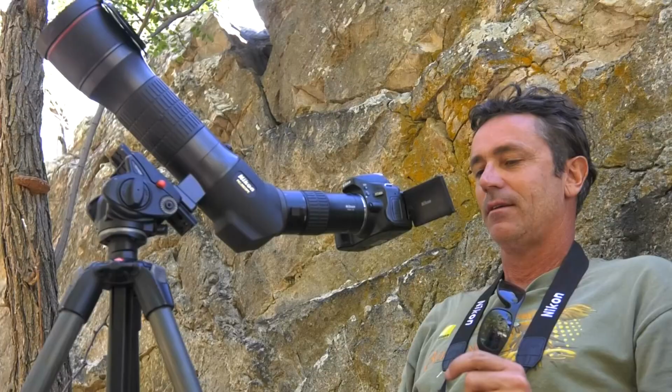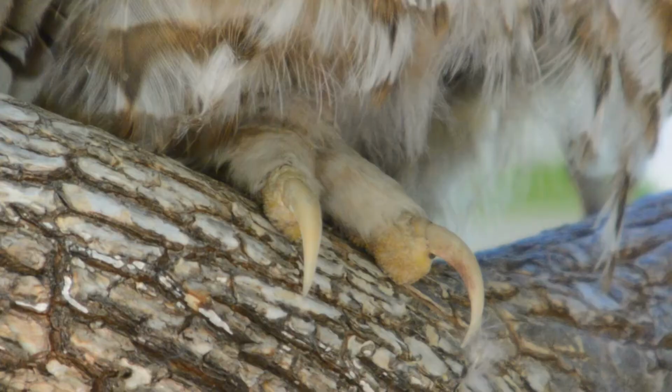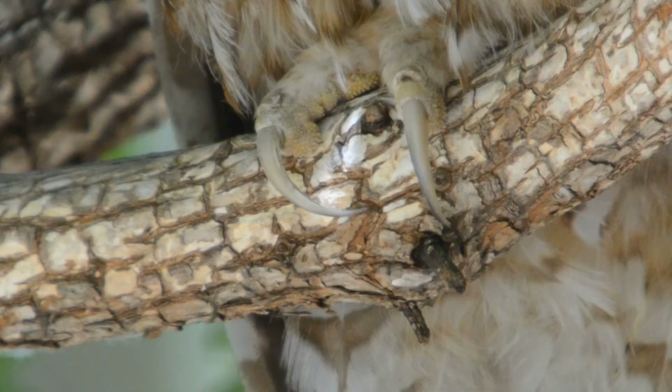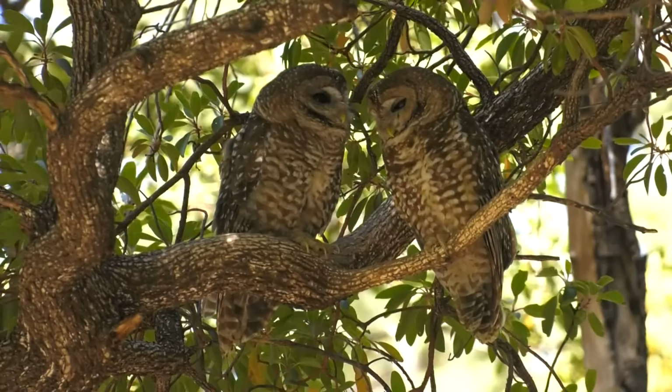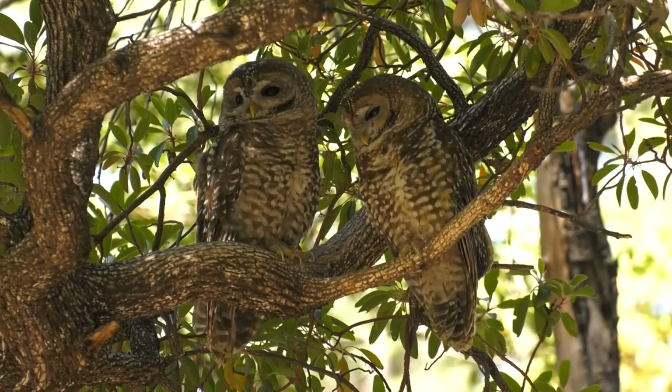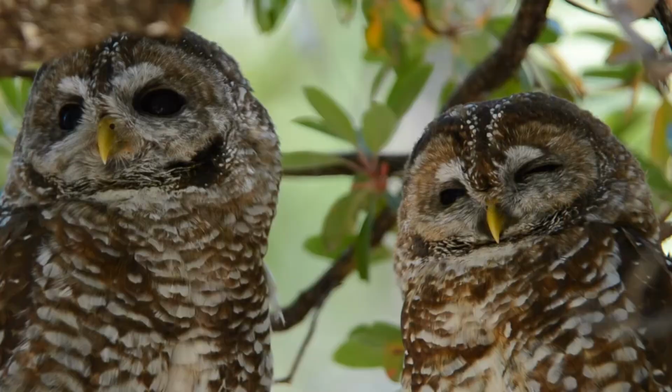Look at that. The owl's preening his foot. And look how razor sharp the talons are. Perfectly adapted for grabbing small mammals. Wow, Jake, you can really see how camouflaged they are sitting in that Arizona madrone tree. You can look, they've got that subtle marking on the underbelly, and it almost blends in with the bark of the madrone tree. Really interesting. So that's their tactic for being camouflaged in their day roosts.